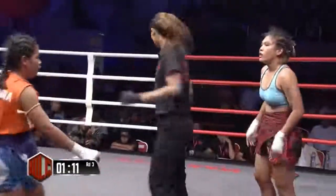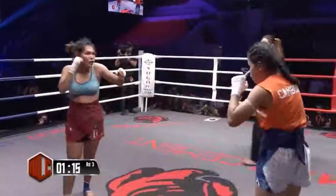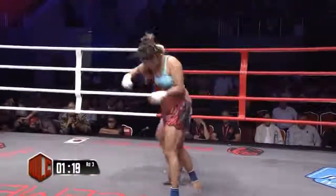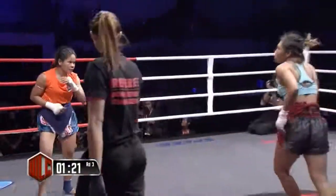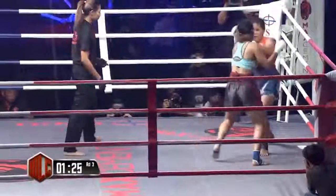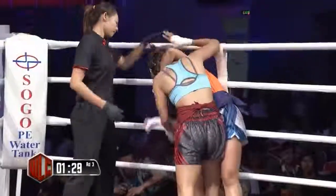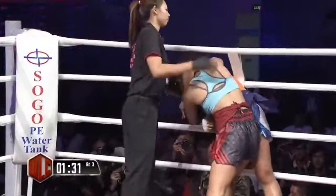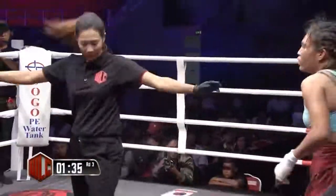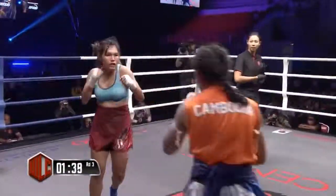Get to the inside position, Shwe Sin Min. There's the separation. Pov much more measured here in round three than we saw from her in rounds one and two. Perhaps feeling that she is up on the scorecards and winning this fight. 90 seconds remaining, third and final round. Again, Shwe Sin Min to the inside, and again the separation. And being told by the referee, break when I tell you to break.